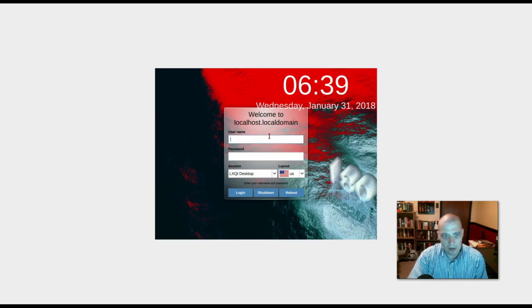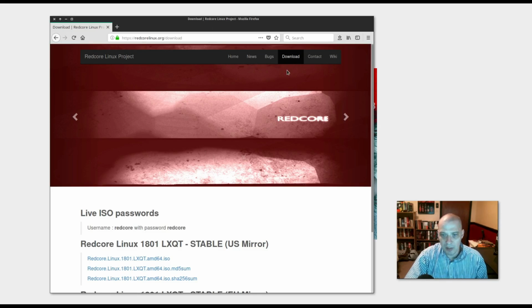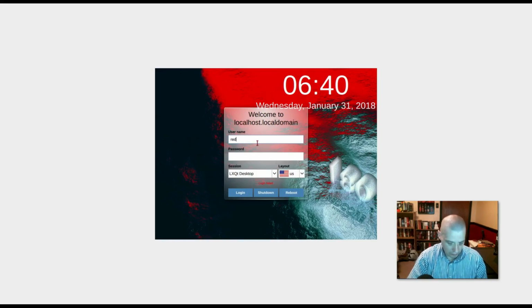Alright, and here we are at a login screen. Now, I wonder if I still need a username and password to actually log into the live desktop. Let's see if I can just click login. No, I still need to actually enter a password. Let me go to the website and see what the username and password is. On the download page where I pulled down the ISO, username is Redcore, password is Redcore. So, Redcore and Redcore. This should log us into the live desktop environment.